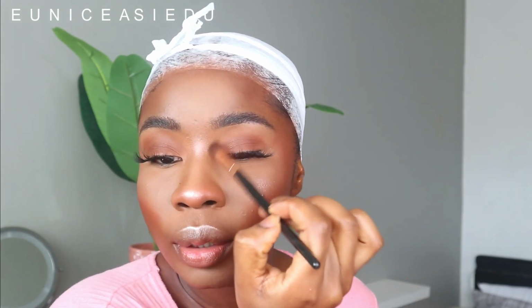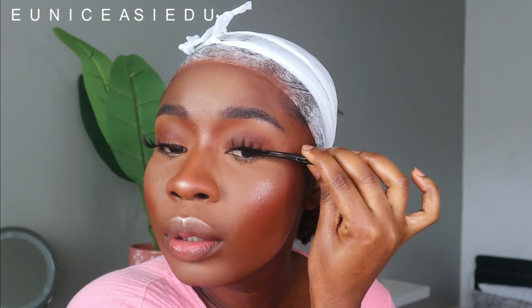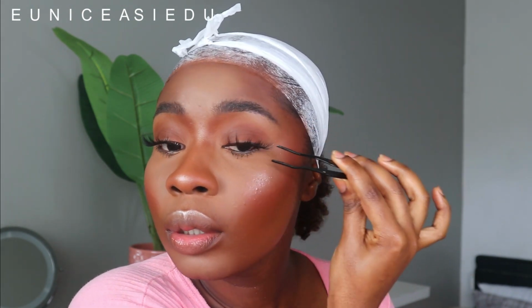I am going to go ahead and just put bronzer all over my lids just to give me a bit of something. I bring that up towards my brow. This little tool I think I got from Amazon. This just helps open up my eye a little bit more.